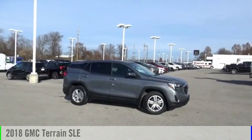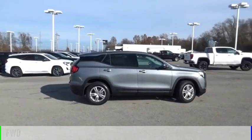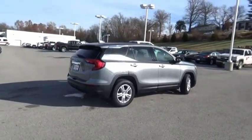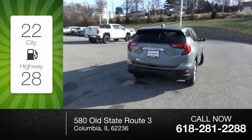Stop by and take a look at the 2018 Terrain. This vehicle is powered by a front-wheel drive, 4-cylinder, 1.5-liter engine. Great fuel efficiency saves you money by requiring fewer trips to the gas station.